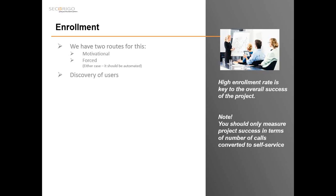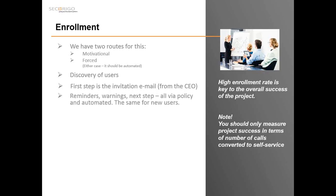First of all, you need to discover the users. Nowadays, you probably have all of your users in AD, which is the base user database in most companies, and if you want to cover more systems, you also need to go and look for the users in all of the systems, SAP, iSeries, what have you, to discover those as well. Then you send out the email, as discussed before. A high-profile person would send out an invitation to enroll and onboard in this new system. Then you set up automated reminders and warnings. So if you have a policy, you should actually have a policy for that.